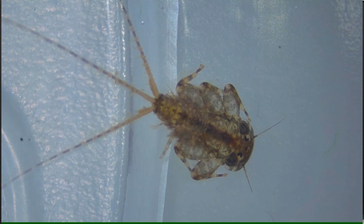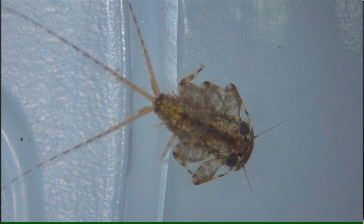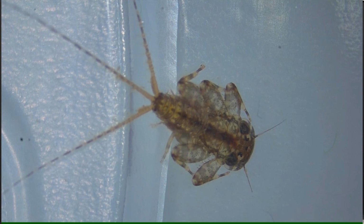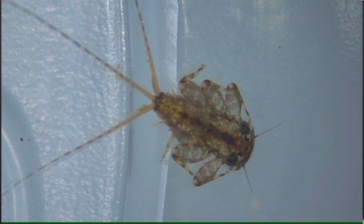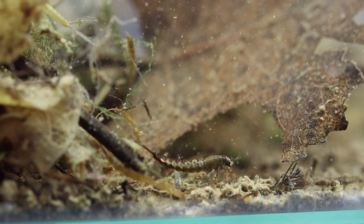I had these guys here, which is kind of a flat-headed mayfly. These guys here are very flat. They're designed to live in the highest flow areas of the river, and they'll roam around on the rocks, scraping on the periphyton. I also found these guys here.